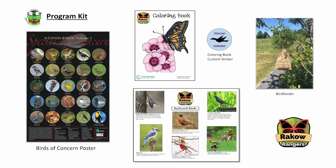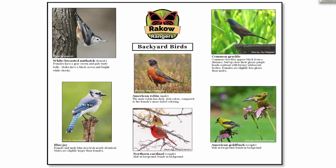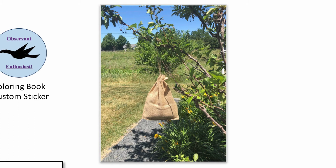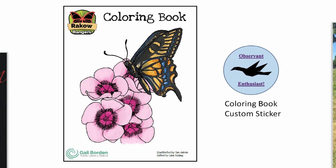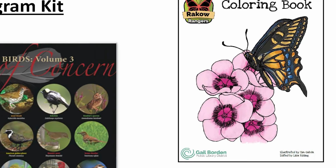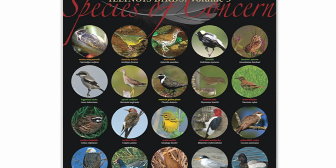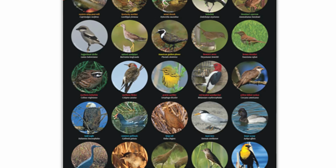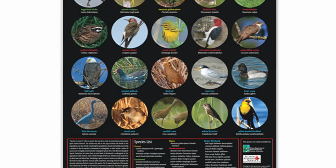Your program kit contains lots of fun things, including your very own copy of the Backyard Birds Guide, activity sheets, and supplies to make a bird feeder. I hope you'll have goldfinches visiting your backyard soon. And don't forget to place your Observant Enthusiast sticker where it belongs in your Rakow Rangers coloring book. This month's poster features 25 bird species that are of concern in the state of Illinois. And the back of the poster provides information about their life history, why they are of concern, and what you can do to help all birds survive.